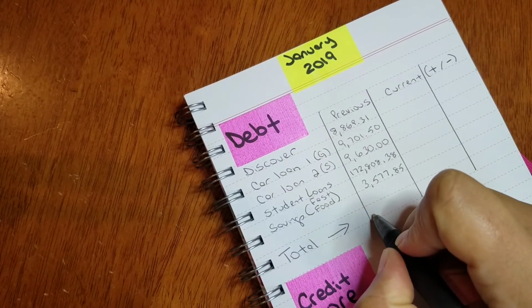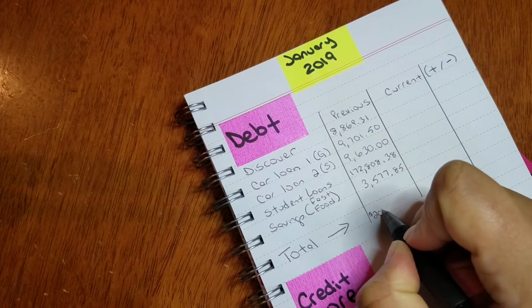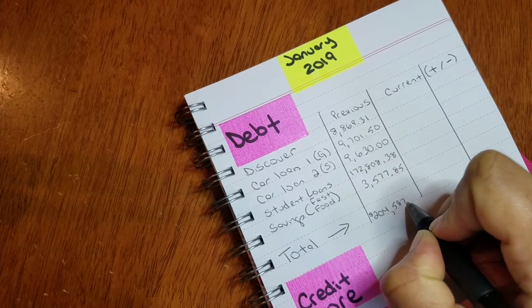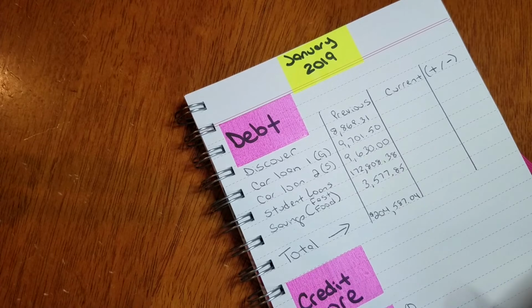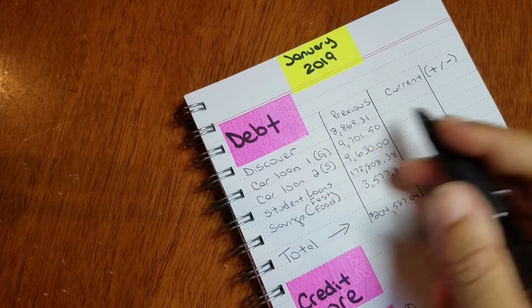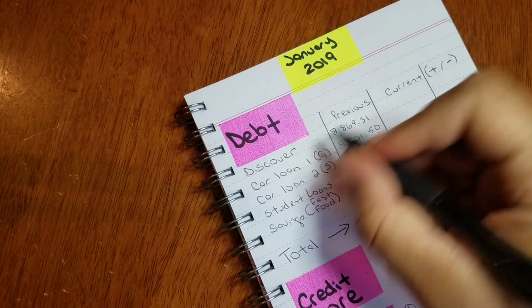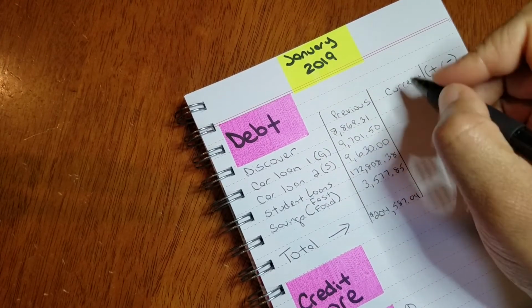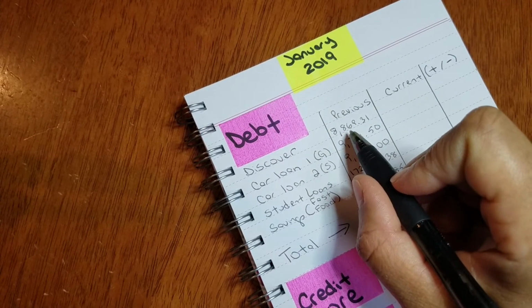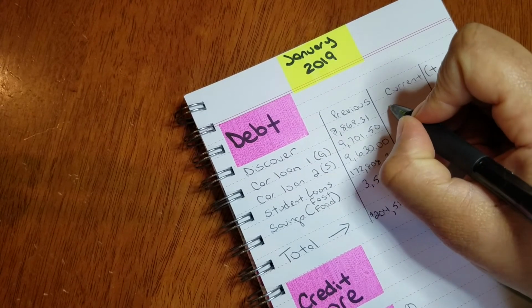So in total, guys, I owe $204,587.04 in December. Disgusting. Well, let's see where we're at now. Go right back to the top. Our Discover card. This was a card that we used to consolidate the last of our credit card debt. So let's see where we're at.